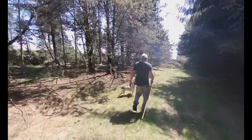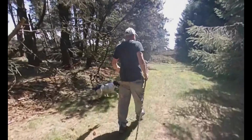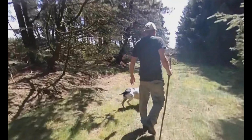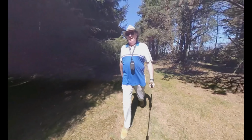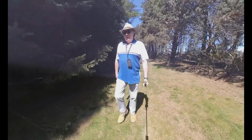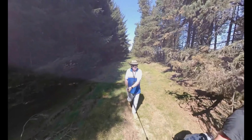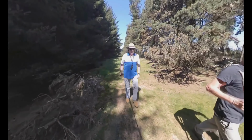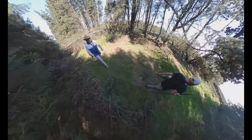Today Douglas, my friend, and his spaniel Bridget are celebrating the fact that we are now able to keep our distance but now meet other people and go for a long walk. He's taking me to one of his favourite spots. Douglas is also a deer stalker, and he shows me one or two tips and tricks along the way.